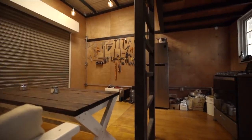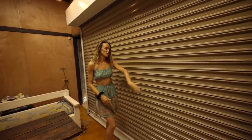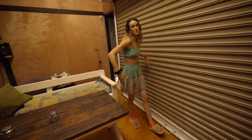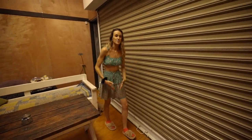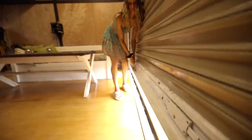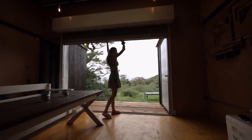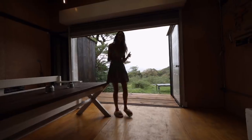So one of our favorite things about this piece of land is the view that we have of the volcano. So we decided, instead of having a wall or a door or windows here, to just install a huge garage door that we can open at any time and just hang out in here and enjoy the beautiful view. Unfortunately, the clouds just rolled in, so we don't have a view right now.